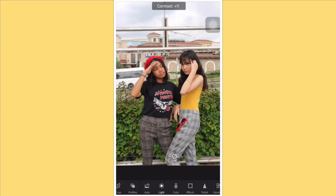The first thing I like to consider is the brightness or contrast of the photo. It really depends whether you want your photo to look bright or look dark. If you want to highlight something, go ahead and adjust the shadows and highlights.